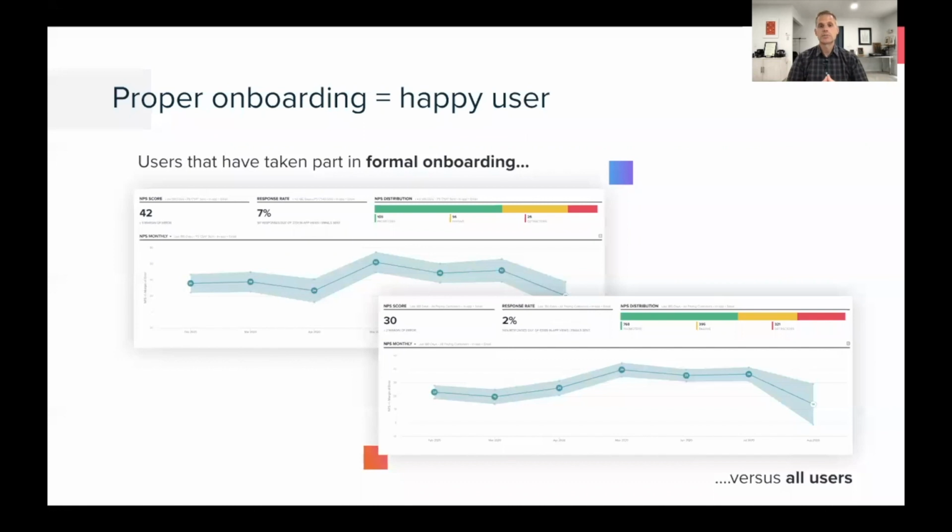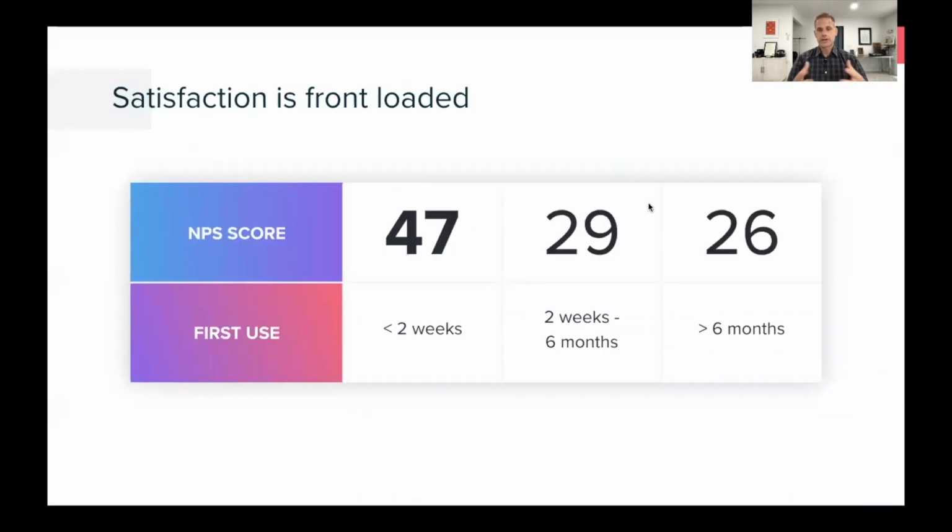Does that mean that human-led onboarding is the route to higher customer satisfaction and sentiment? Well, of course not. It just means that there's an opportunity to have the product-led onboarding experience be as good as, if not better than, the human-led experience. Here's another example of this, another analysis that we did. And we found that users that came onto the product in the first 2 weeks of the account signing had a greater NPS sentiment, much higher in fact, than those that came in later after account signing.